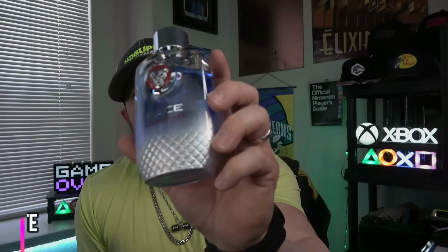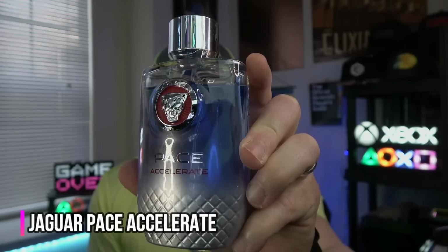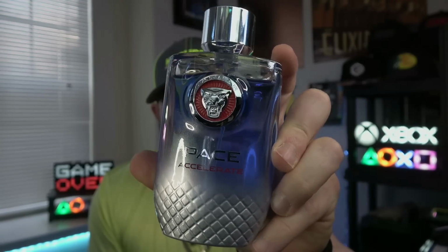Then we got the shower. We stuck with spicy, but we went much, much fresher. I would consider this a blue fragrance in many ways, like a spicy blue. It is Jaguar Pace Accelerate. Big fan of this one. Another unsung hero when it comes to cheap fragrance gems.